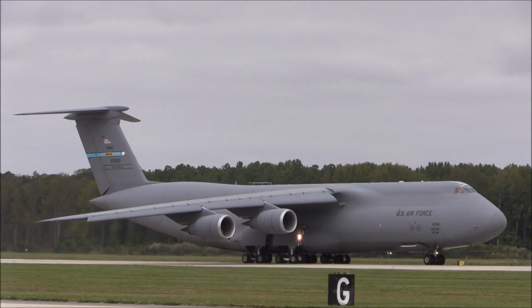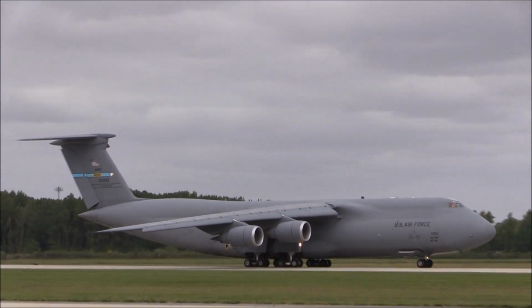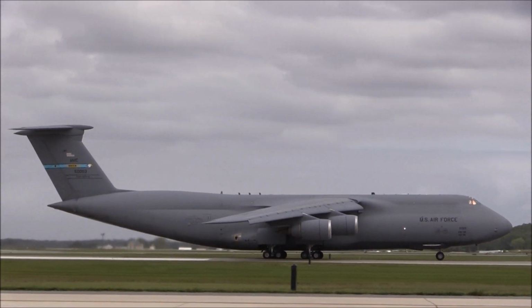Weighing in at a maximum gross weight of over 840,000 pounds. Ladies and gentlemen, the C-5M Super Galaxy, the heavyweight champion of the world.